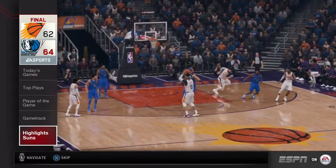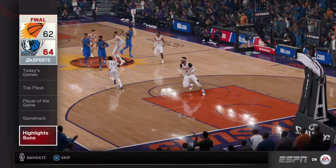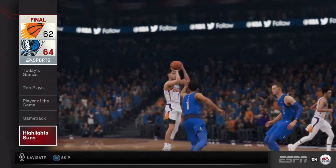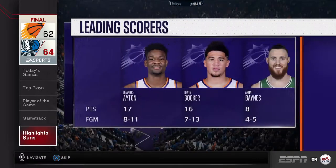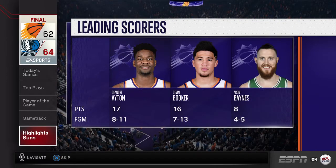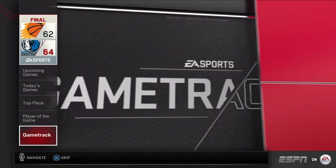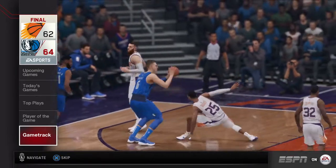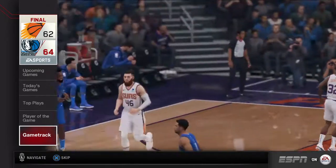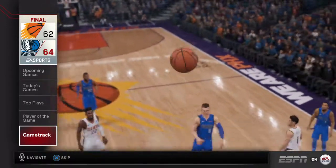The Suns lost a tight one today. And you can see the disappointment. When a team goes back and reviews the film, coach will probably find areas of improvement. But one thing he can't say is they should have shot better. They did a great job of scoring in this game. What you see here is how the majority of the points were scored for the Phoenix Suns. Game track, field goals. From an offensive standpoint, this was a quality game. The same can't be said for the defense, but still, it turned out to be an entertaining matchup.